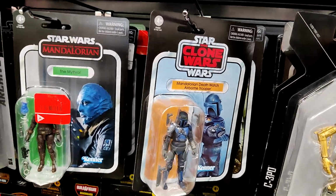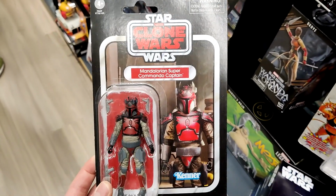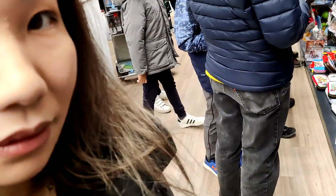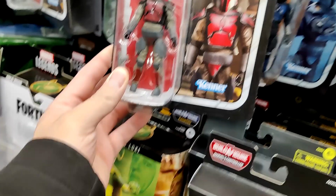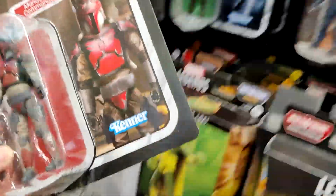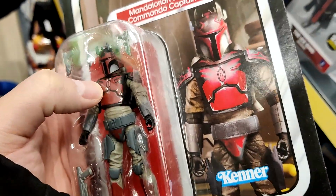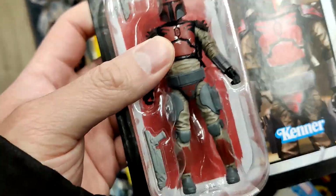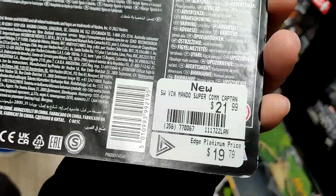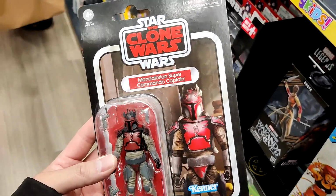Well, this GameStop has both Mandalorian Death Watch and also Mandalorian Super Commando. Do you know what the difference is? No. There's literally no difference. It's the same mold, right? Except this one is painted differently and it's got like the horns on it. It's a different character technically, but it's very cheap for Hasbro to make. It's like $19.79. So which of the two do you like more? I like both of them.